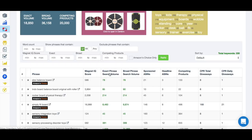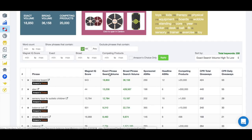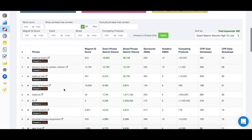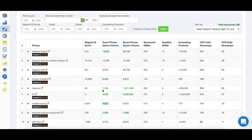And so here you can see you can arrange it again. So for me, I like to arrange it by exact phrase search volume. And the reason for that is because then I can see how many searches per month it's getting. So the actual word balance board is getting 18,000. Another term, for some reason, is getting 13,000, but that's not really relevant. So I'm going to take that out. Some things aren't going to be relevant. They're going to try and make it as best as possible, but you can see wobble board, that's something I probably wouldn't have thought of, but that gets 14,000 searches per month. So this is great, and it's definitely going to help you with that.